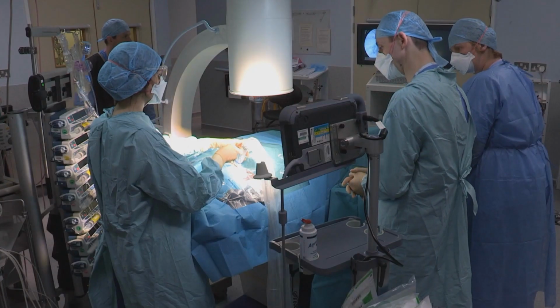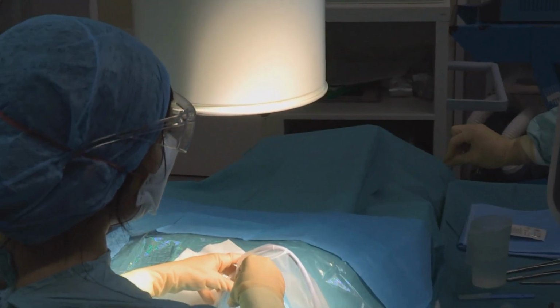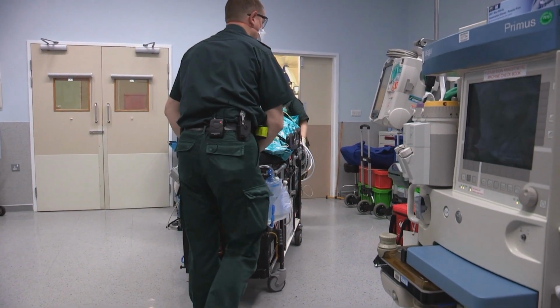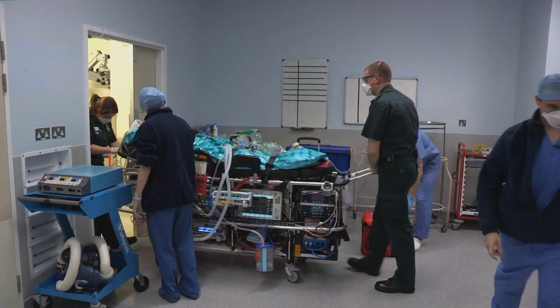Once the patient is cannulated, the patient is then connected to the ECMO circuit supervised by the perfusionist. After a period of stability, the patient is moved onto the ECMO transport trolley. This requires transfer of ventilation, infusions, monitoring and ECMO circuit. We will arrange transfer back to the Royal Brompton Hospital.